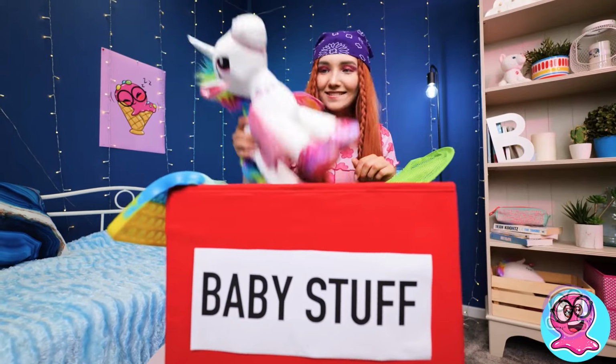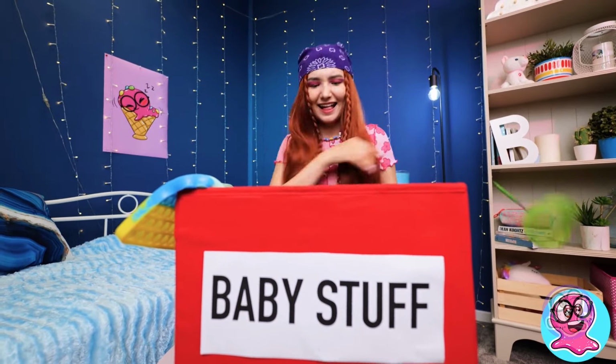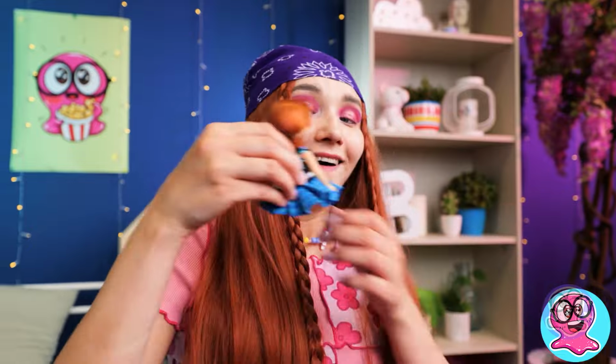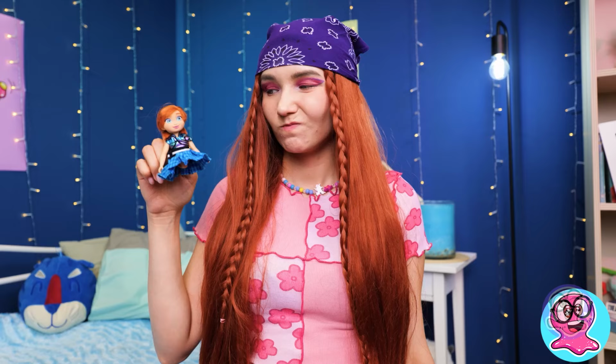What else do we have in there? Some old toys. Better give to your parents' friends with babies. As a kid, Martha used to take this doll everywhere. How cute! But the poor dolly did not stand the test of time.